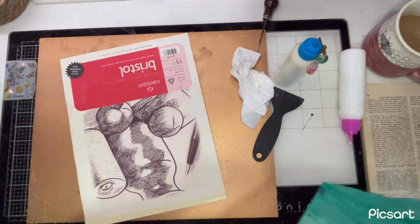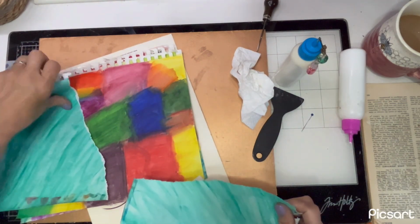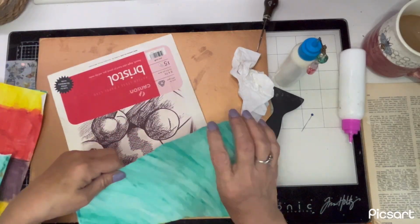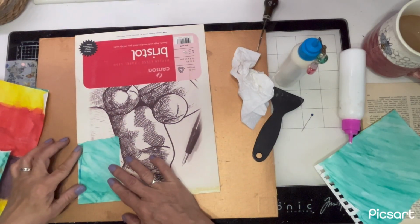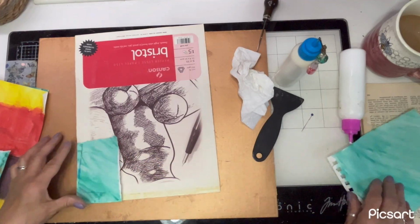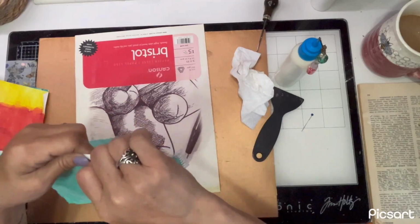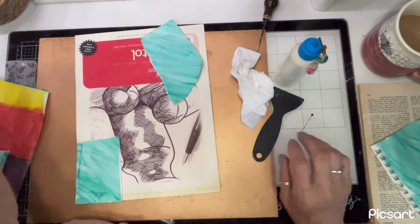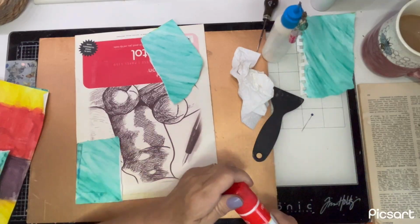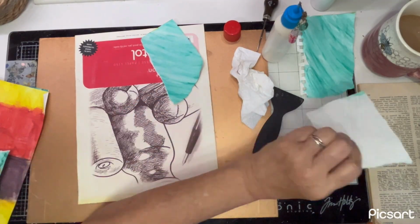Okay, so I want to take my painty papers. And do I want to... That hurt my shoulder. I think I will use my glue stick. Because then I think I might sew. I might. I'm not promising anything.